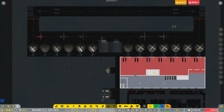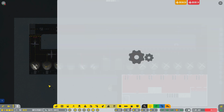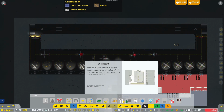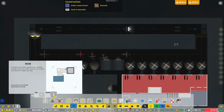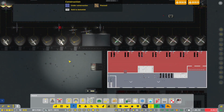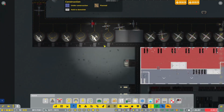In the background I've also been doing a lot of research to allow us to put in more services. If we get into the infrastructure, we've got the ability to have catering, also aircraft cabin cleaning, de-icing. We've also got the ability to upgrade our air traffic control, so we can do 75 flights a day, but then we also have the potential to put radar towers in.